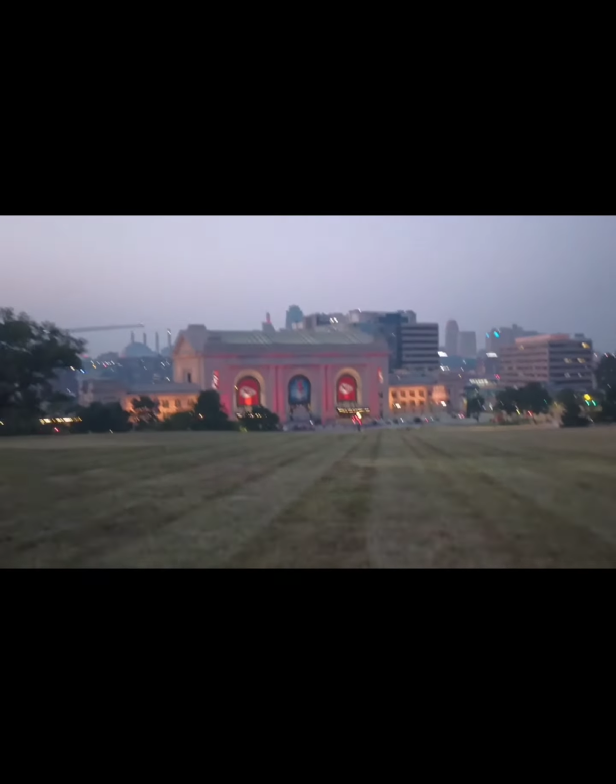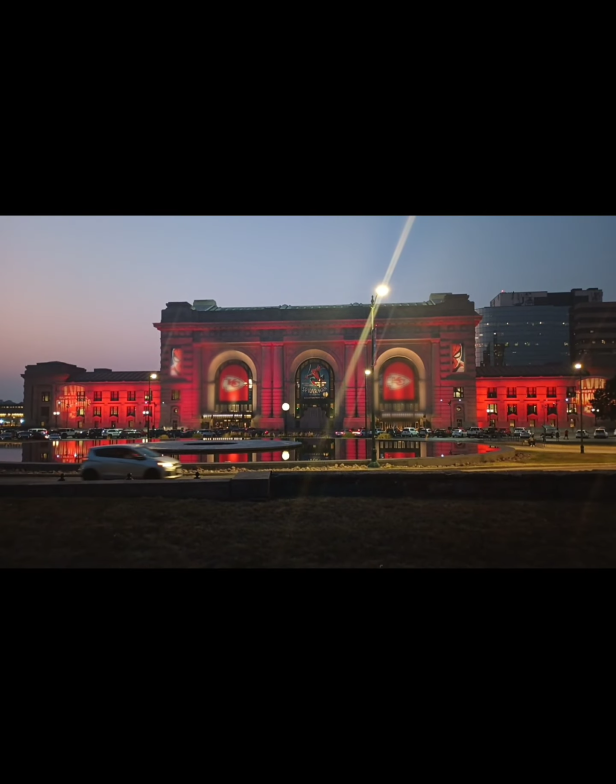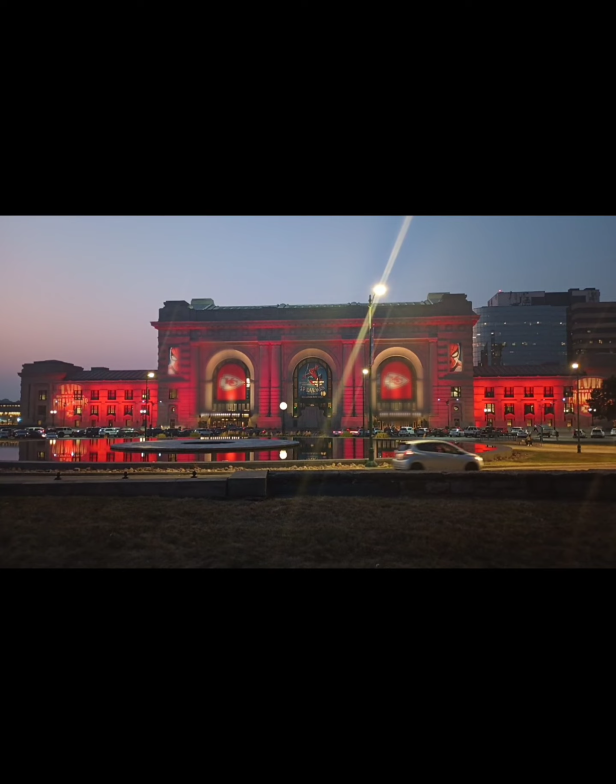Towards Union Station to appreciate its wonderful exterior, and sunset brings an end to this day. But stay tuned for the follow-up episode.